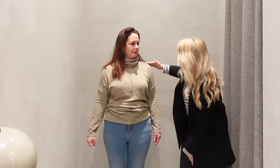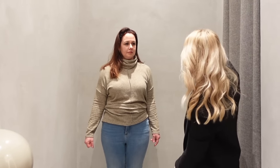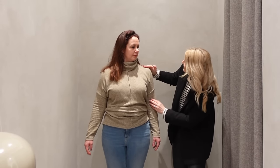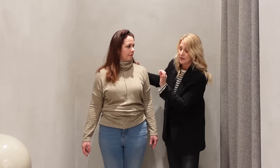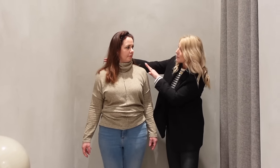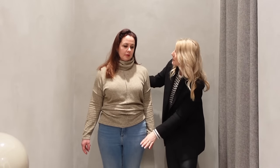You've got actually quite good shoulders. For many women, the shoulders start to slope as we get older. But I'm actually seeing quite a nice strong structure here. I think what will probably happen when I start to dress her is that whatever I do at the top, I'll have to do at the bottom.